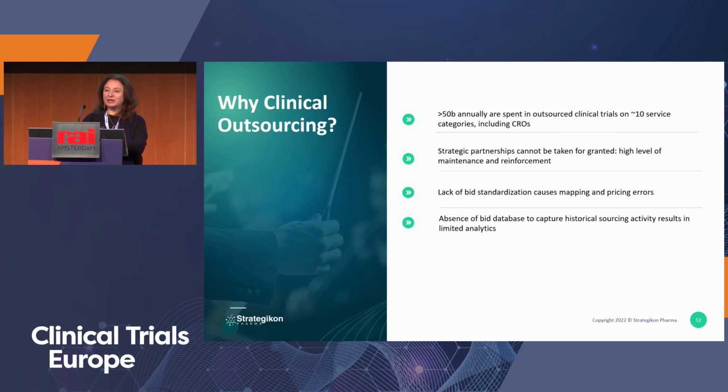So even if your bidding is entirely non-competitive, you need more than the human eyes and a side-by-side Excel analysis to ensure that what is in your contract is actually reflected in a bid.